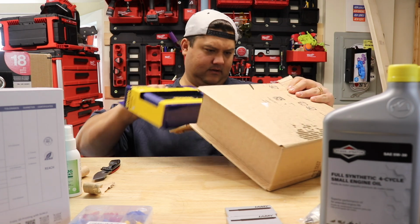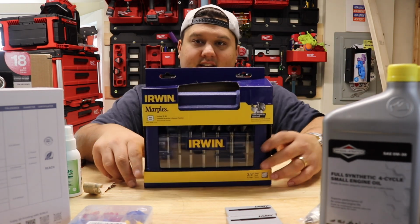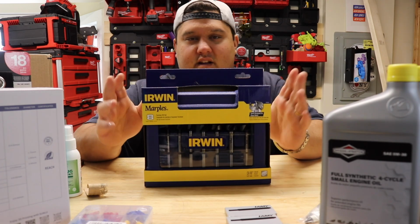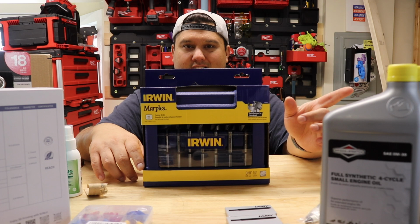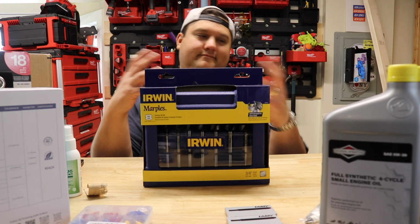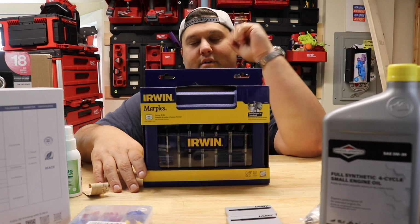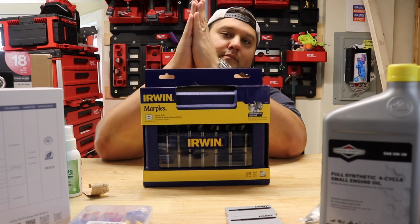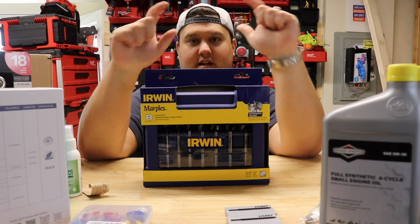Okay. All right, so this is just a single item. Our first tool. This is a set of Forstner bits from Irwin. I had a very specific reason for why I wanted to purchase these. My dad brought over a jet pump and he wanted me to build a little base plate for it. And the original idea was we would double up this 1/4-inch plywood, stick it together, and then put some feet on it because we have a nut and a bolt to attach the pump to the board.